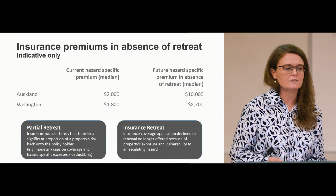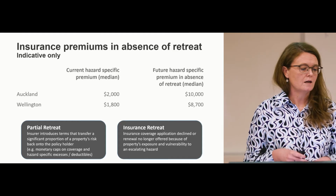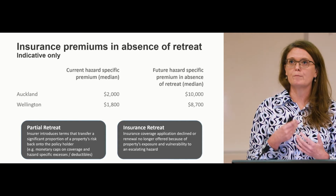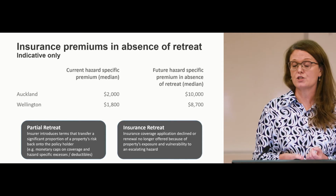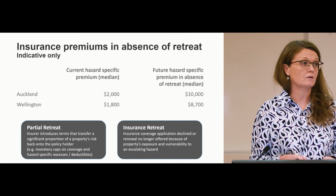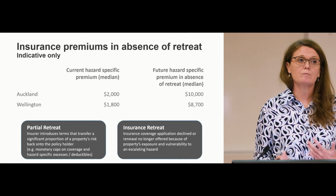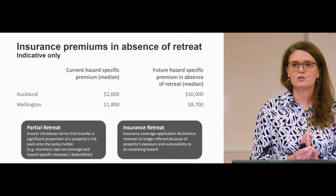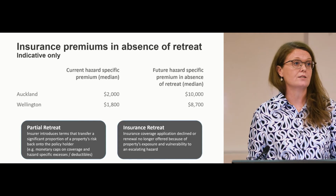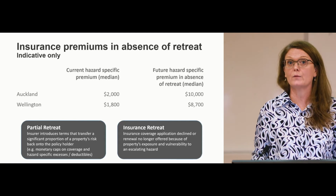So what we looked at is, what would the insurance premiums be in the absence of retreat? And we define insurance retreat as the situation where a person who has previously had insurance, or a property which has previously had insurance, finds that they're declined or they no longer receive a renewal. What we found is that when we talk with people, most people assume that if they don't engage in insurance fraud and they continue to pay the insurance premiums on time, then they will have an ongoing relationship with their insurance provider and they will have insurance at least for the length of time that they own that asset.